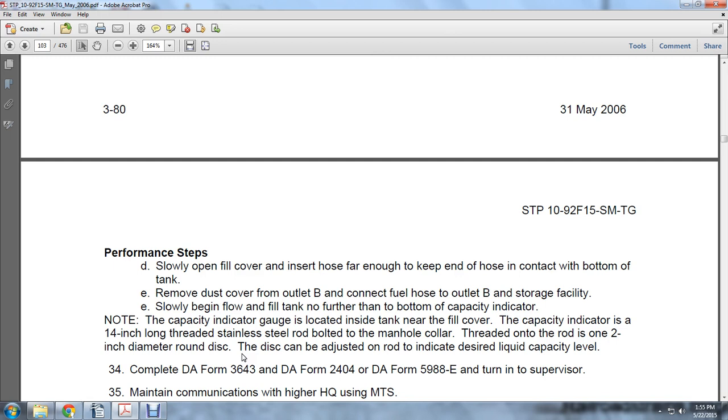The capacity indicator is a 14-inch long threaded stainless steel rod bolted in the manhole cover, threaded on one of the rods and one of the 2-inch diameter round disc. This can be adjusted to the rod to indicate the desired liquid capacity level.